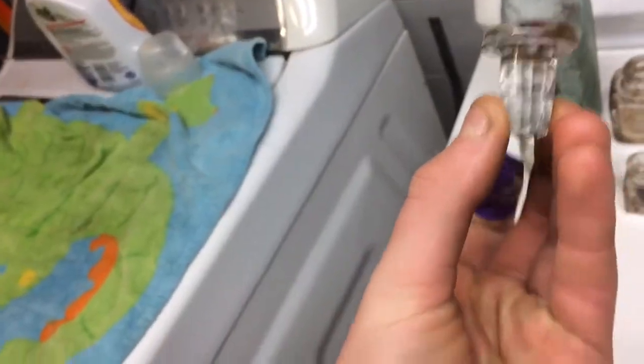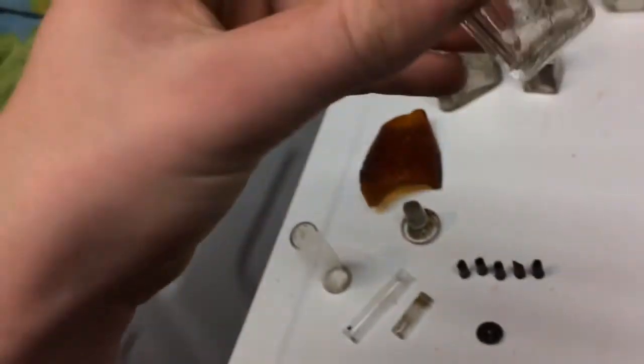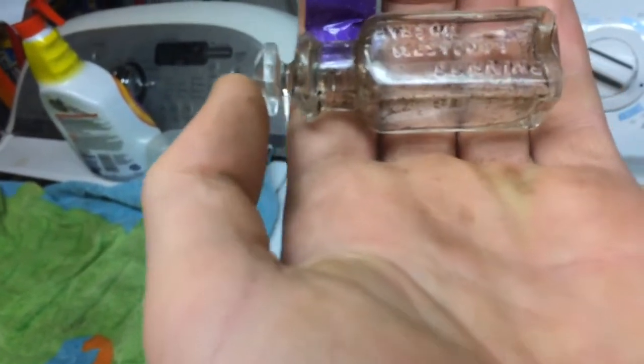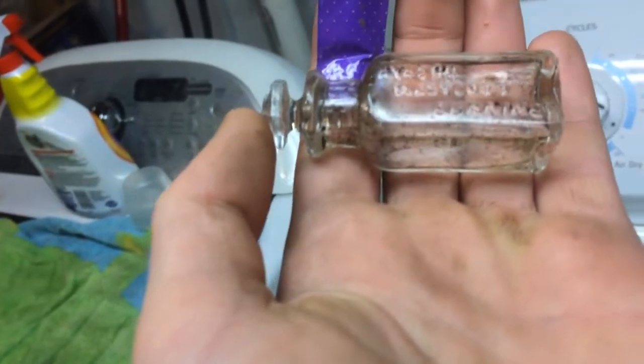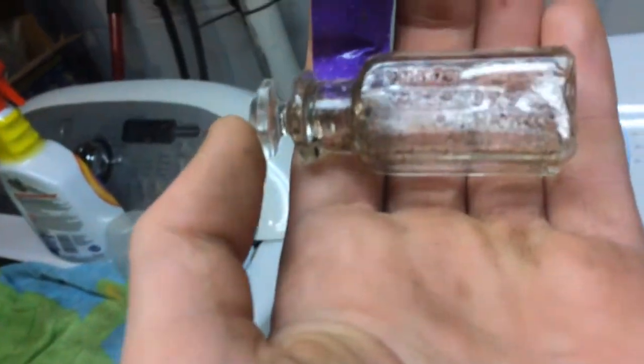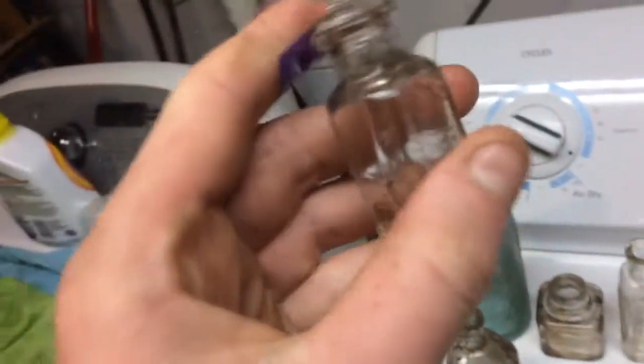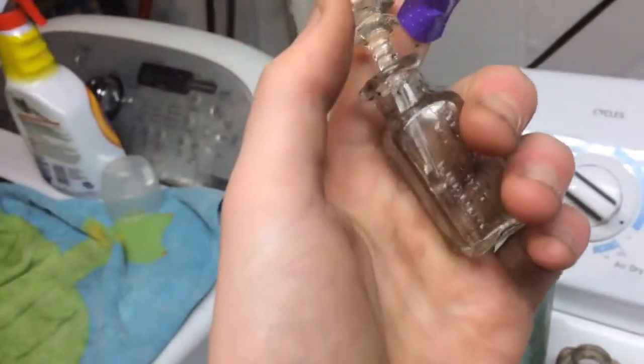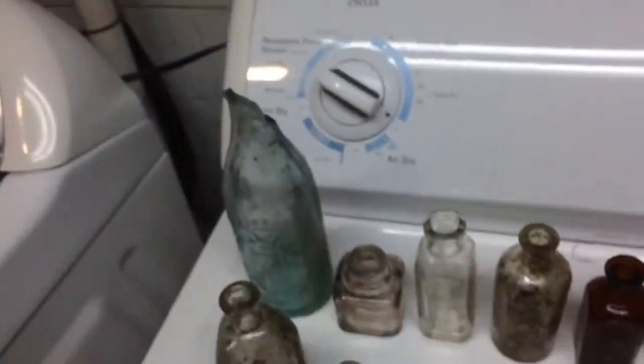I got 2 stoppers. I was only able to find 1 though, so I don't know what I did with the other one. I got the beautiful little bottle that says Heinzen Westcott Bunnings. Don't really know what that means. I'll have to research that, but it does have the glass stopper thing fully intact, so that's nice.